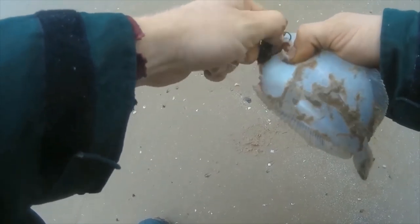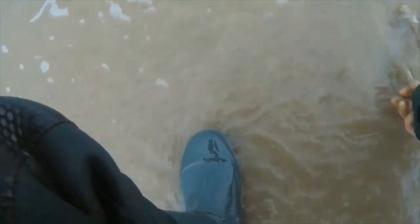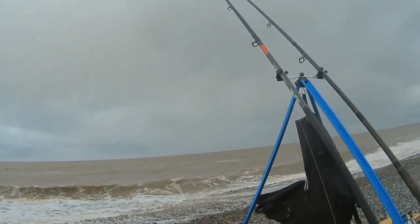But these fish, if you do catch one big enough to eat, are fantastic eating fish, but I wouldn't bother taking one unless it is up around a sort of 30-35 centimetre mark, which is an absolute monster for round here.